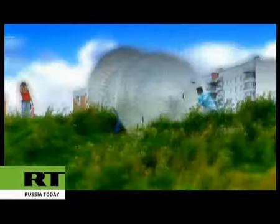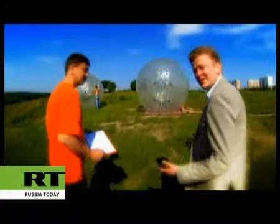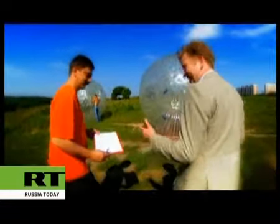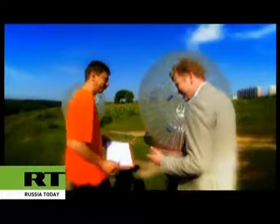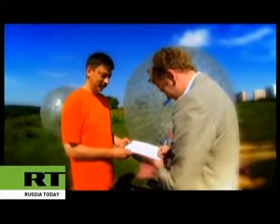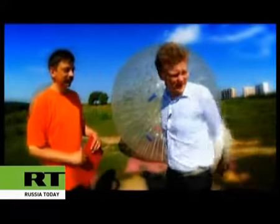All very well and good in theory, but there is only one way to put the Zorb to the test. Well, I was feeling pretty confident about this, but Sergey has just produced a form which I can't actually read, but looks suspiciously like a last will and testament or a waiver in case I come to a sticky end at the bottom. But nevertheless, I'm sure you'll enjoy the show.